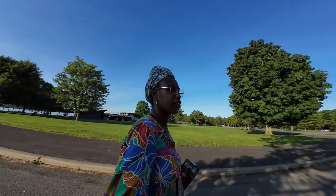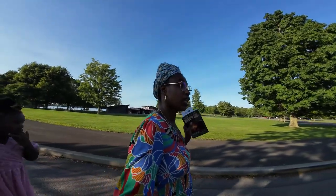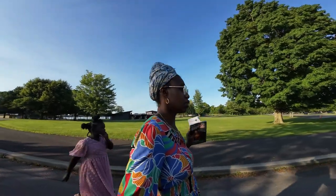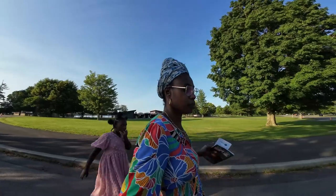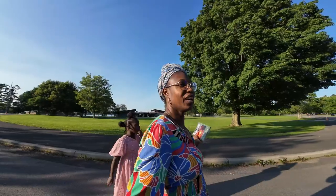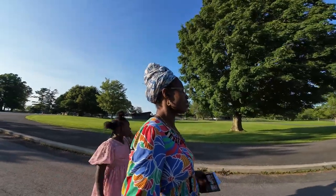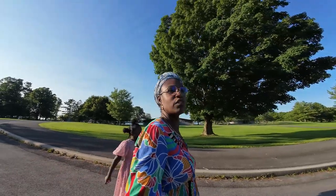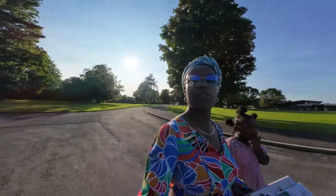If you pay just $18, guys, to camp in this place, you would not regret it because the views are awesome. And I think everybody wants a view. Everybody wants a view. And the view of the lake is just incredible.